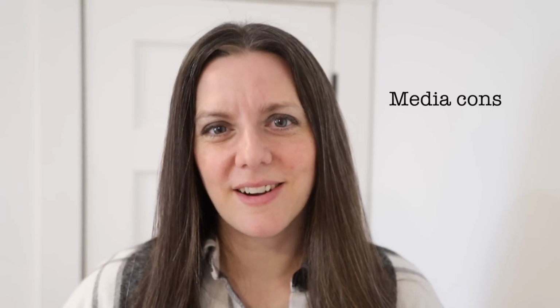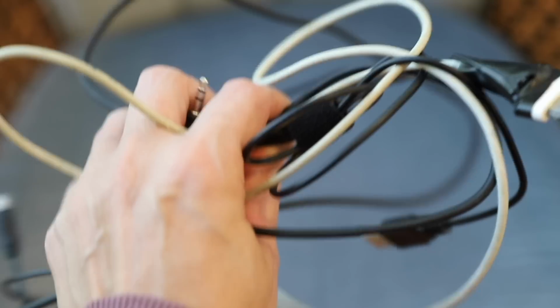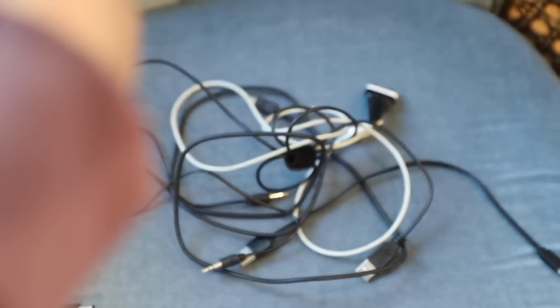Number 7, media console, the place where you keep your music CDs, DVDs, charging cords, gaming systems, and games. It can easily be overrun by items that you haven't called upon in a very long time. Dig all the way into the back. Are there floppy disks hiding or cords for electronics that you no longer own? That's a clear sign that it's time to do a bit of decluttering.